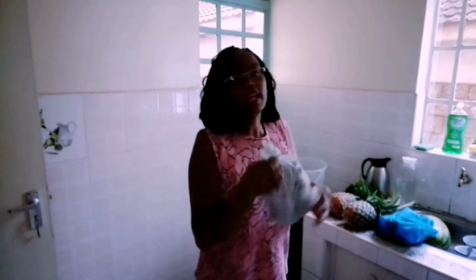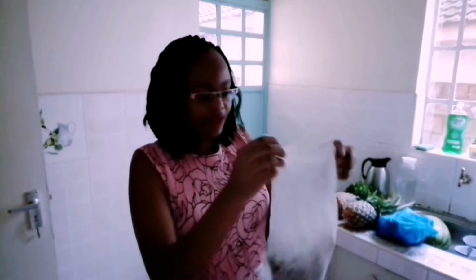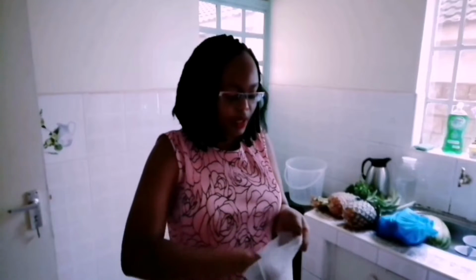What did I get? Then I got ginger. I love ginger. I cook with a lot of spices in this house. So this is 1/2 kg ginger. It's how it looks, and there are many more inside here.